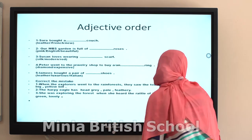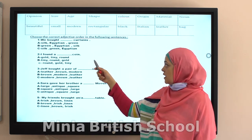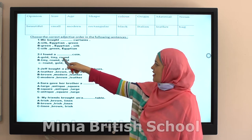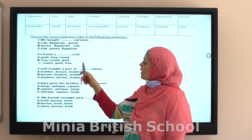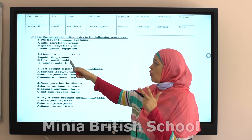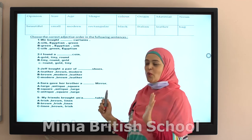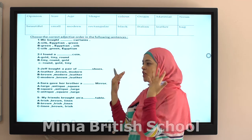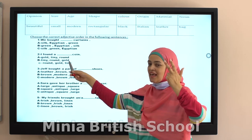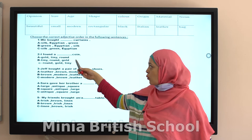Number two, I found a space coin. Let's see number one. Gold is material, and then the size, wrong. Tiny, size, and then round, shape, and then material? Or shape first, and then material, and then size? No. I want to know my size and then how it looks and then the material. This is number two: size, shape, and material. So tiny round gold coin.